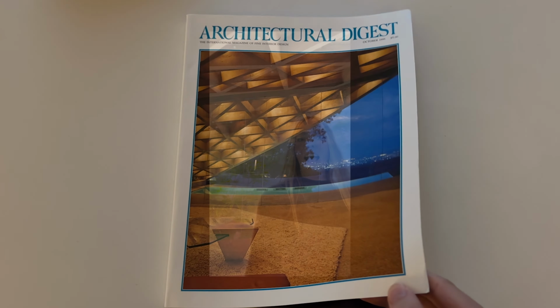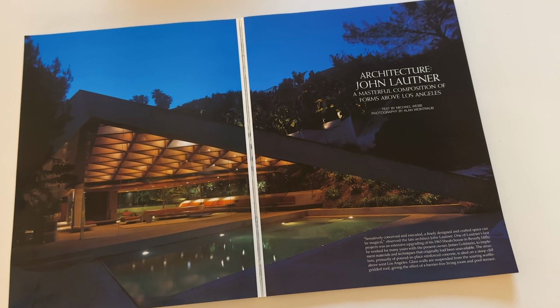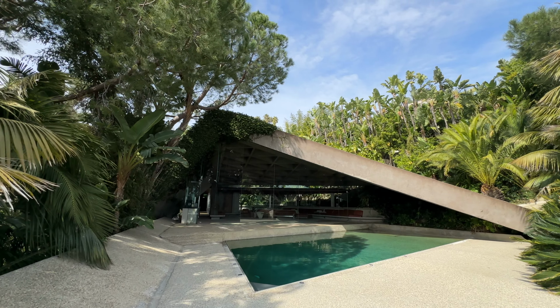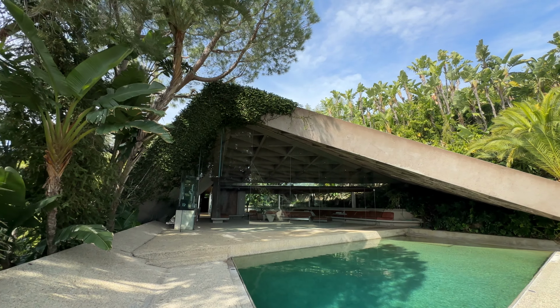The Sheats Goldstein House is a roughly 4,500 square foot angular residence perched among the sloping hills above West Los Angeles, California. It was originally commissioned by Helen and Paul Sheats, who had 5 children, and some of my favorite stories about the design are related to this fact.